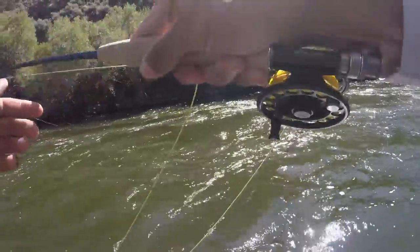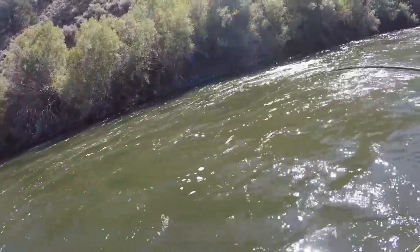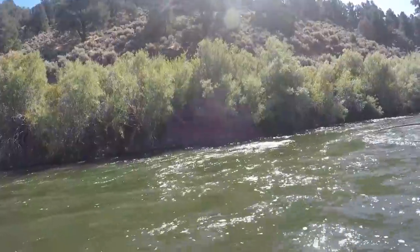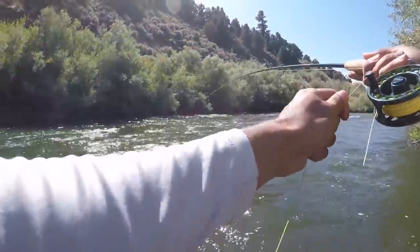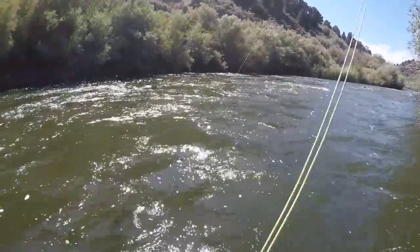Could this be my first brown? Could this be my first brown trout? This is a nice fish, man. Hell yeah. That's what I'm talking about, baby. Right where I thought it would be. All right, let's see what he wants to do. Is he ready?